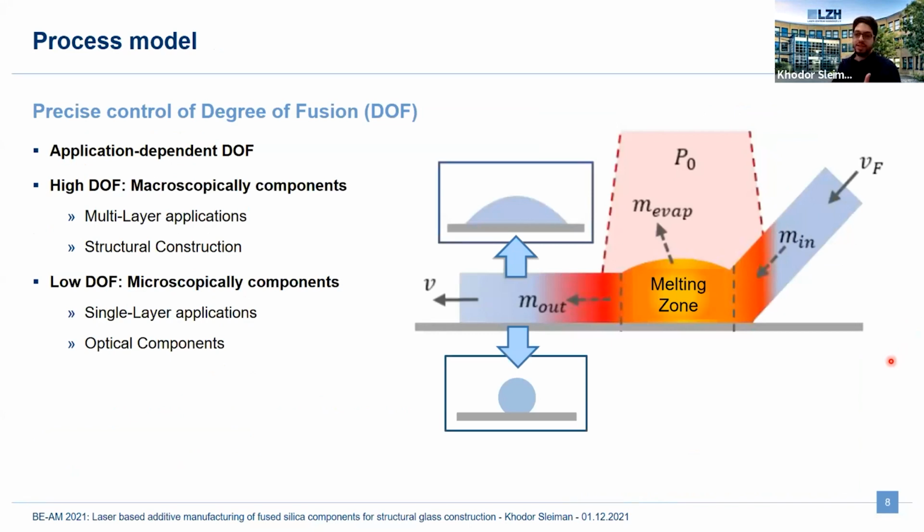What does it exactly mean? So this means that the deposition morphology can be controlled precisely, and this gives us the opportunity to manufacture in a wide range of applications. For example, a high degree of fusion is better to build up macroscopic components, because it's easier to stack these layers up. For example, for structural constructions, and also for multi-layer optic applications, for example, spherical lenses or stuff like this.